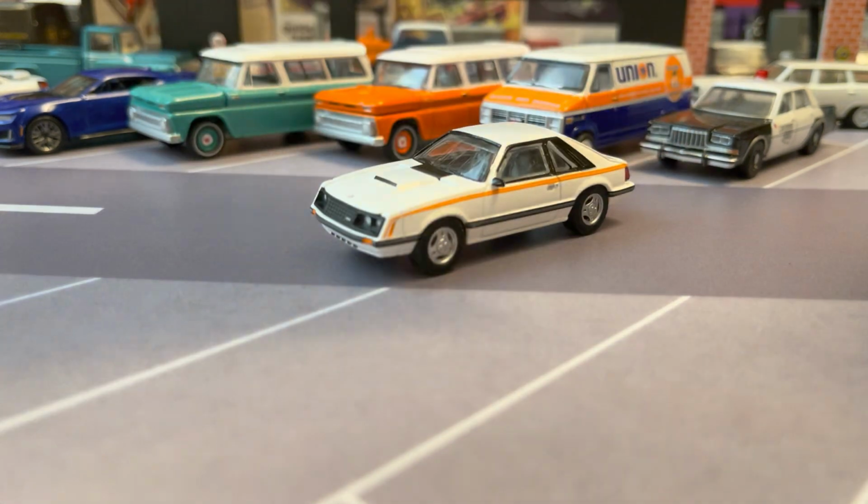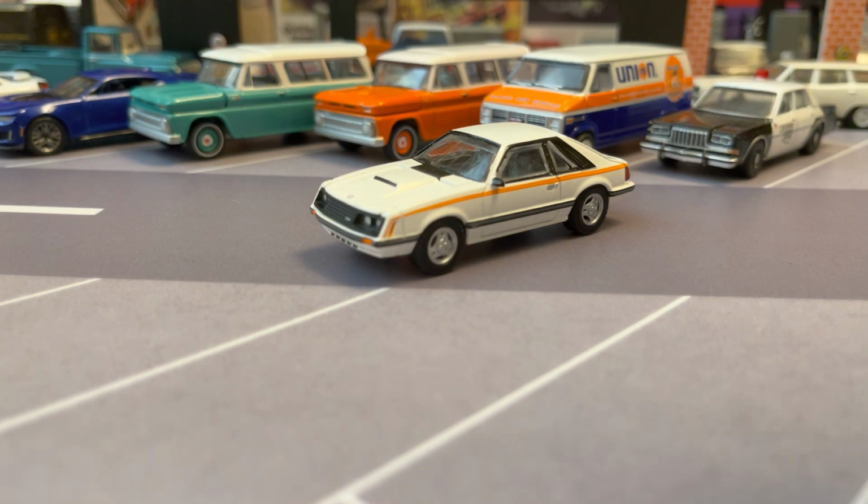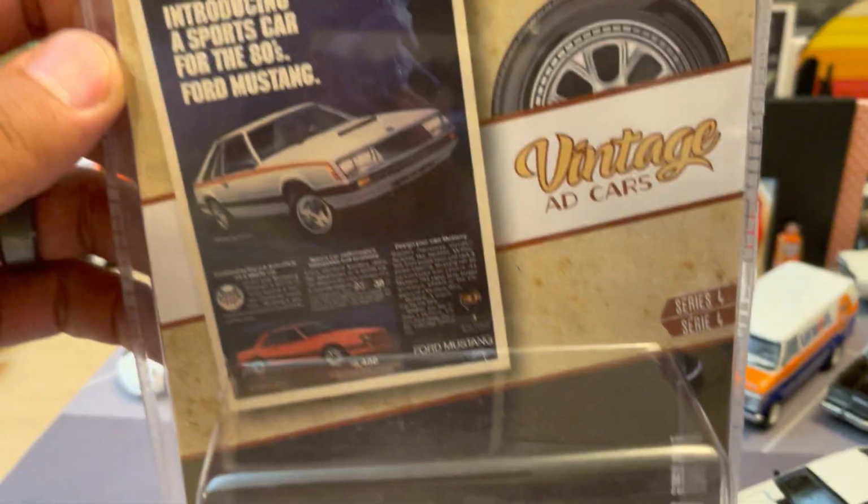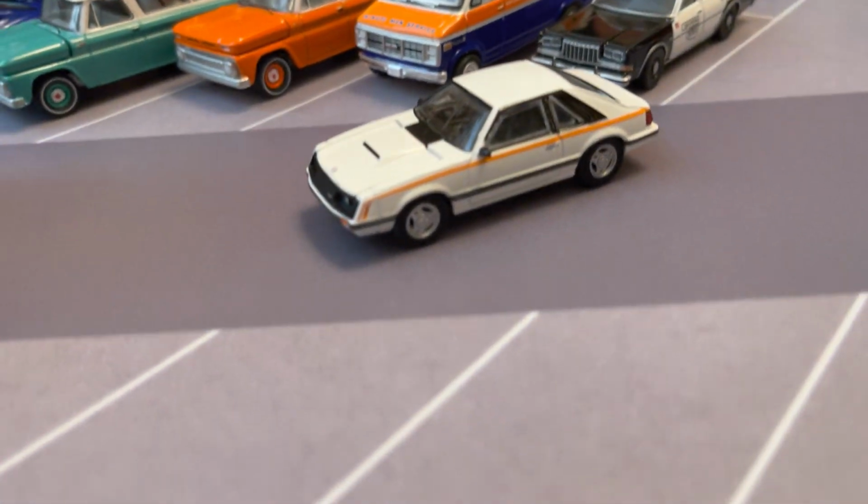This one actually has a smoother 4i front end on it. So this is Vintage Ad Series 4. Vintage Ad Series, very much a favorite of mine. I used to love looking at ads of cars, and I just like that they're doing the same car now that you can buy as a diecast.